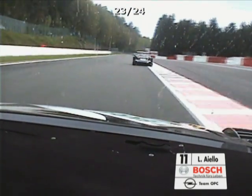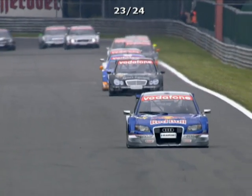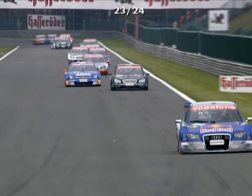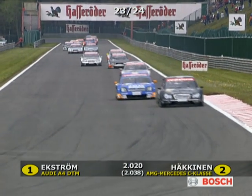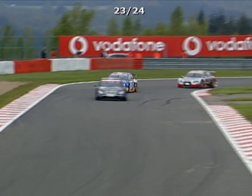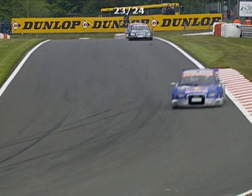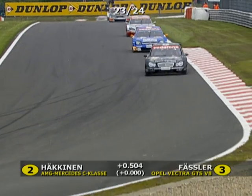That is where you really get the adrenaline pumping as you go through that compression in the middle of the corner. And look at Fassler trying to have a little snap at the heels of the double world champion Mika Häkkinen. This is the best performance we've had this season from these Opel Vectra V8 GTSs. Opel used to race the Astra in this series. They switched to the Vectra.